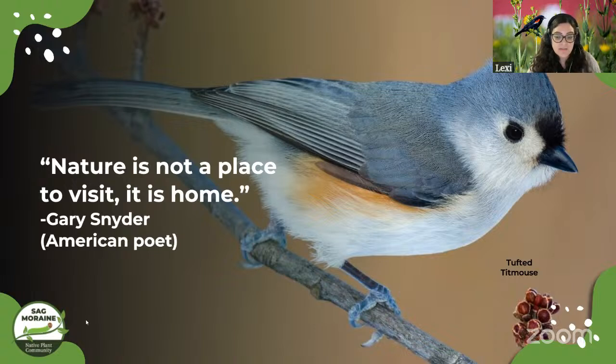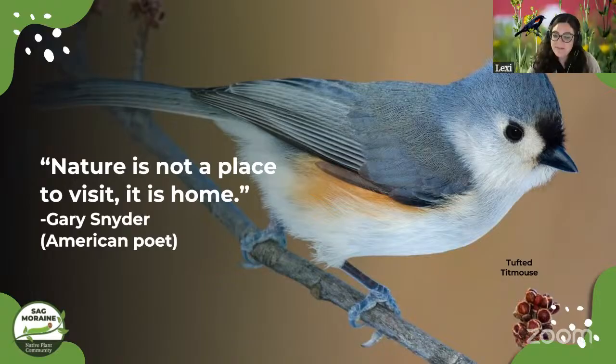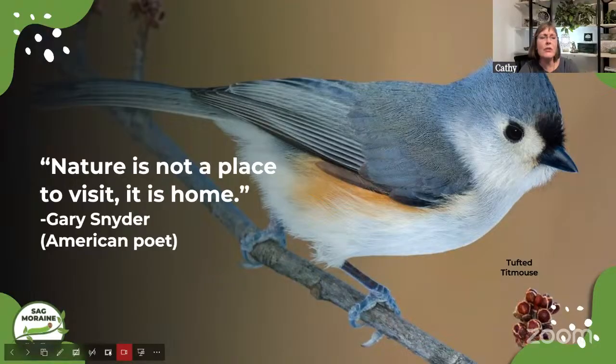And here's this little tufted titmouse. And if he would like to make his home in our backyard, we would love that because he is so cute. Does that look like maybe it's a sumac? Look at those berries, or look at the fruit that's on there in front of him. What would you say that is? Yeah, maybe it's a sumac, and that's another one that's on the list. We'll be talking about sumac next week.